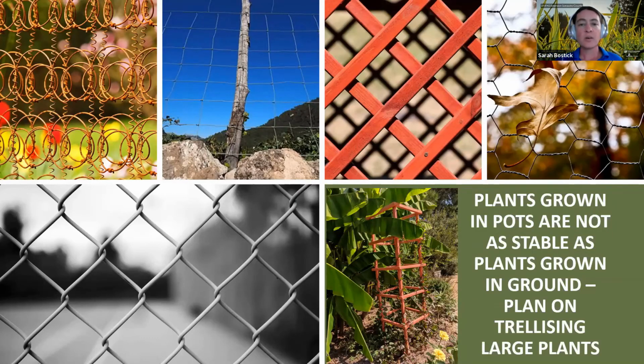And then it's also really good to know that plants that are grown in pots are not as stable as plants that are grown in the ground. And so you may end up having to use some sort of trellis or support for plants, even if you're not used to using some sort of trellis or support when you grow them in the ground. They just aren't as stable, right? They're contained in a little pot. And so when the wind blows, they just have less ability to be stable in their pot than they would if they had wide spreading roots out into the ground, right? So you may need to think about some sort of support system.